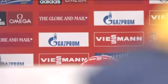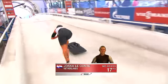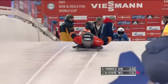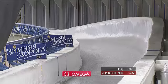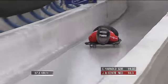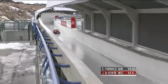Yoska Lecomte has been plugging around the World Cup now for about 4 or 5 seasons. 17th last year in the World Cup standings, with her best result a 15th place. Very tough track at Altenburg. That is a tough track, and that shows that she can drive, and she's been around for a while, and I think she's hoping to have a pretty solid run here.